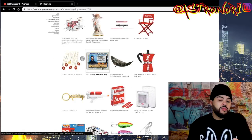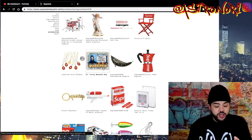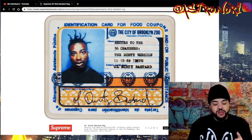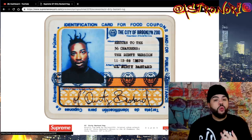I don't know how this one's gonna be, but I know that in the past that's exactly what's happened, and I'm pretty sure it will happen here. We got this ODB rug. So fire, bro. This is so clean. I feel like I would get this and just put it away somewhere and hold it for a while. This is hard, bro. That's so fire to me.